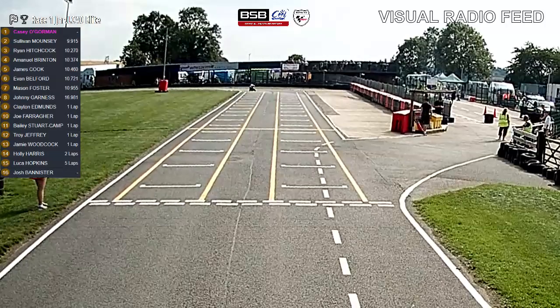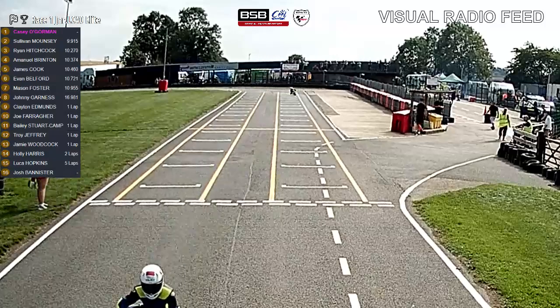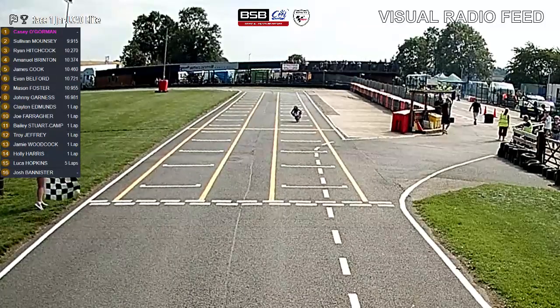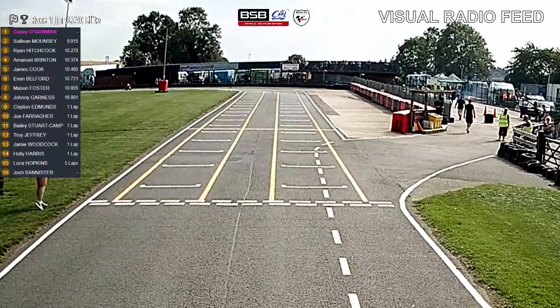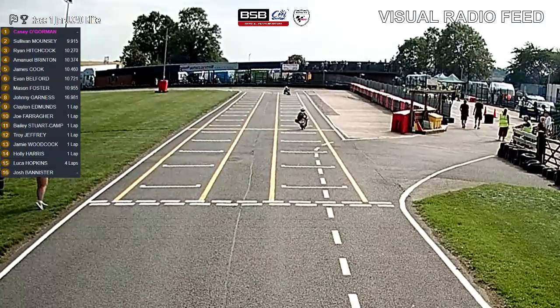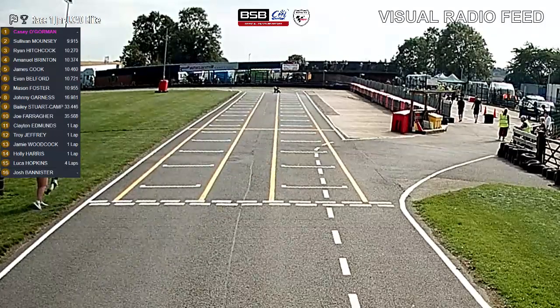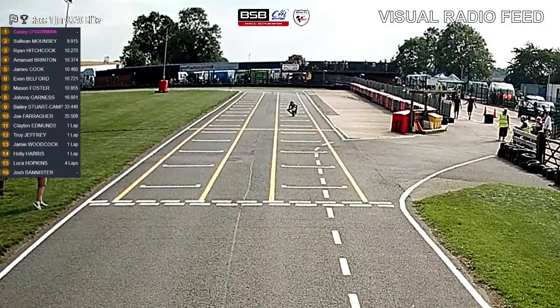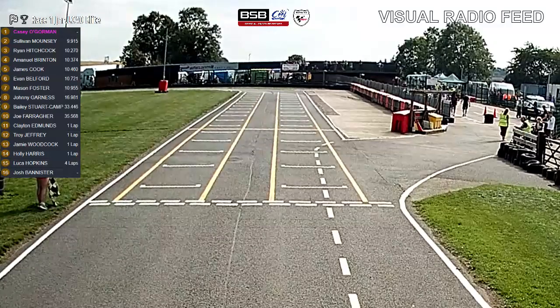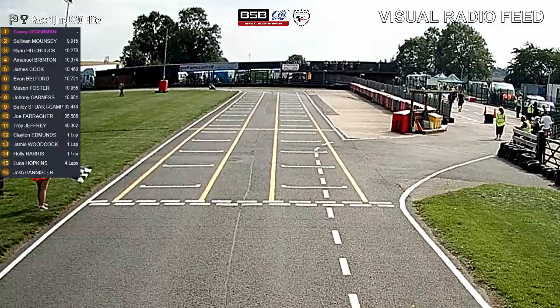8th place, Heroic Ride, Johnny Garnes. 9th place, we should be seeing Clayton Edmonds across the line. And then 10th should be Joe Farragher. But what a race that was. Casey O'Gorman gets another hand and a few fingers on that championship crown in the Junior LC40 Elite, whilst Sullivan Mounsey, Heroic Ride through the order from 7th on the grid to 2nd, and Ryan Hitchcock, another podium, 3rd place.